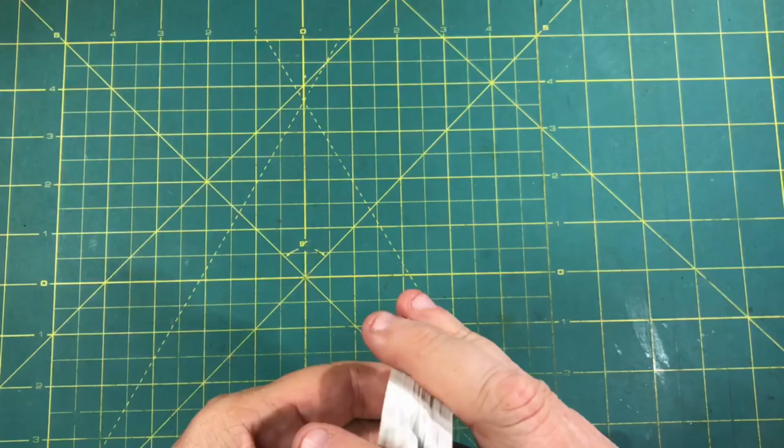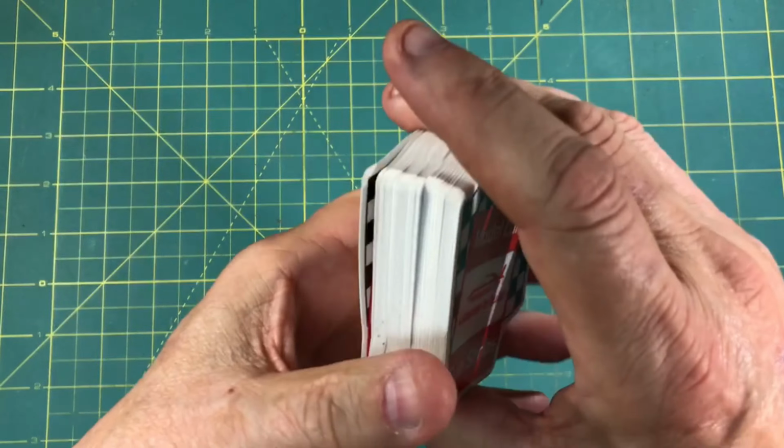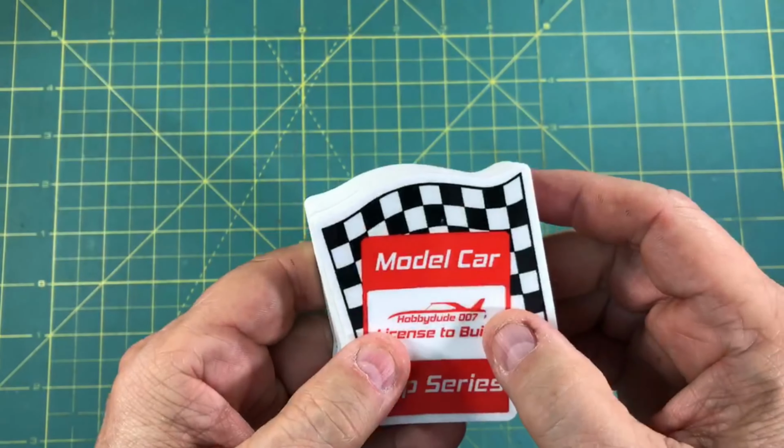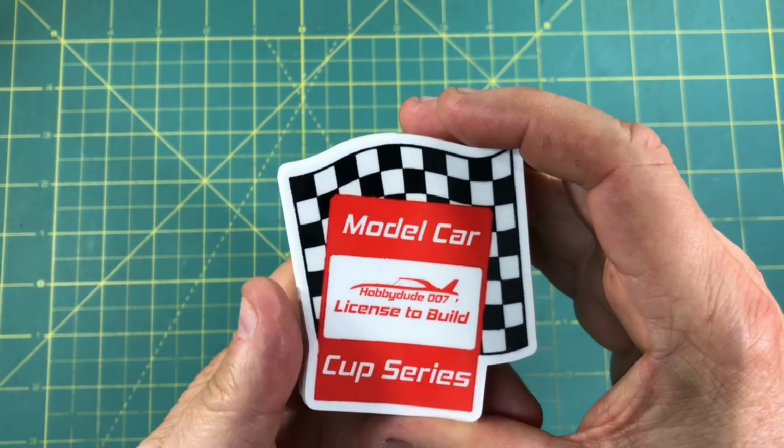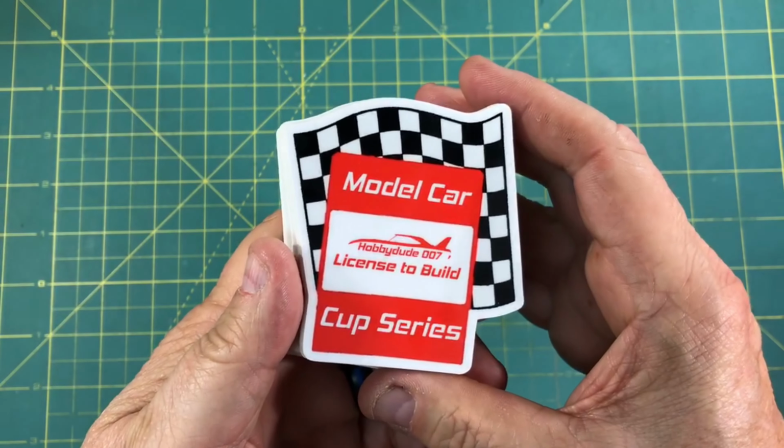If it doesn't, I've just wasted my time and yours. But right now, I really think it's going to work out really well. And I think for us that are stock car builders, this is going to be fun. This is going to be really good.